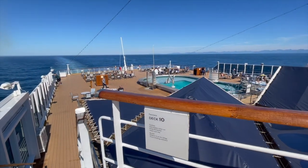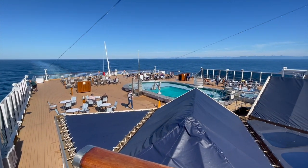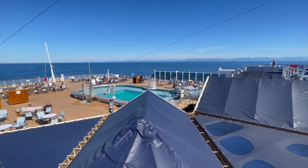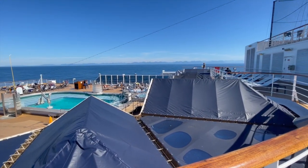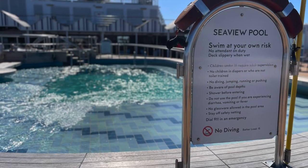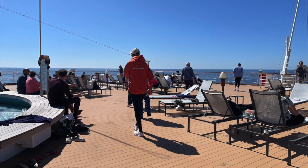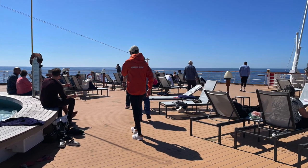In addition to the main pool on the Lido deck, the Eurodam has a small pool called the Seaview Pool on the back aft. It is not covered. This area is also where you will find the aft deck with the wilderness expert that will point out whales as you're sailing in Alaska.